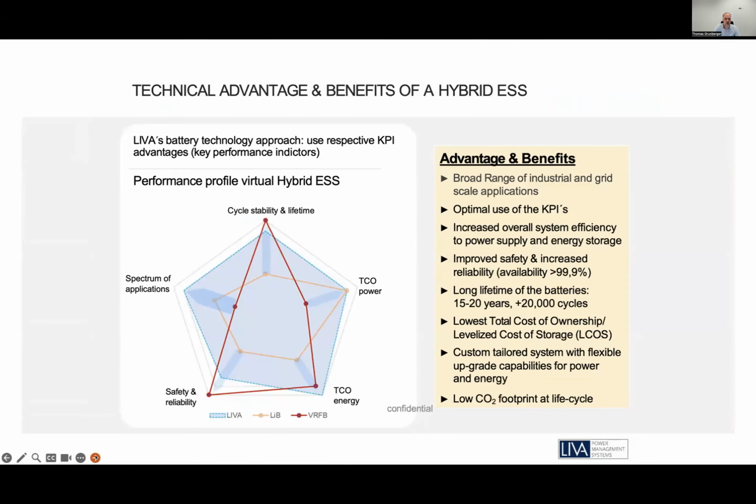I would like to start off with a small introduction on why we are using hybrid energy storage systems. For us, a hybrid energy storage system is, first of all, an intelligent software that combines a lithium-ion battery and a vanadium flow battery. Why are we doing this? We want to increase the range of industrial applications by combining the advantages of different storage systems.